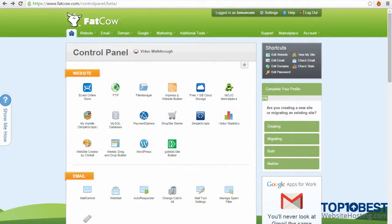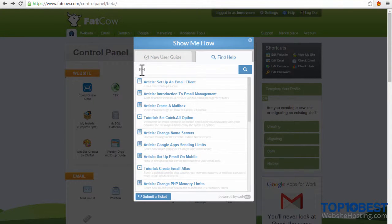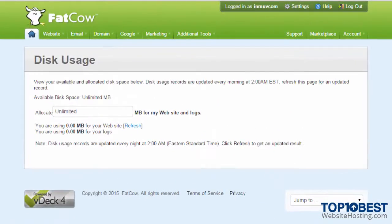Once you sign up, your cPanel will instantly be set and ready to go. FatCow is very easy to operate. And with its Show Me How side tab, you can ask any question by typing it into the search bar. With FatCow, you have access to unlimited space.